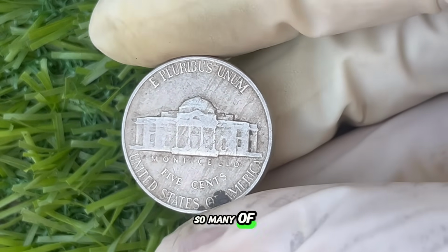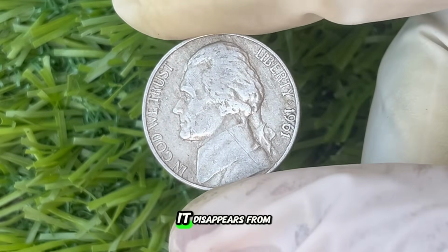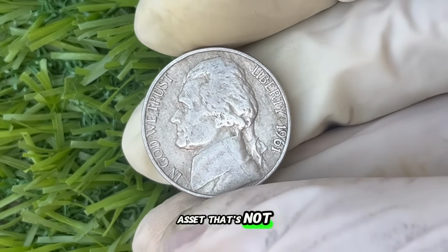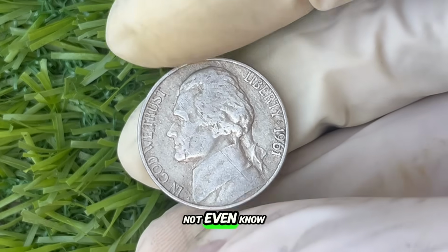There are only so many of these coins out there, and every time one is sold to a private collector, it disappears from the open market. That means if you have one sitting in your home, you're holding an asset that's not just rare, but also appreciating in value. And you might not even know it.